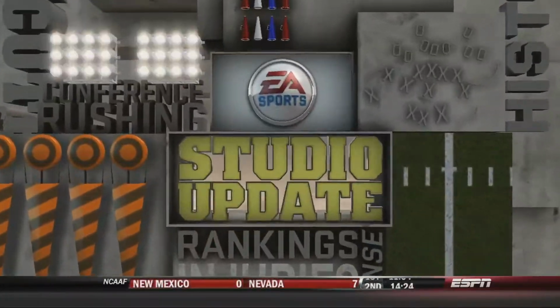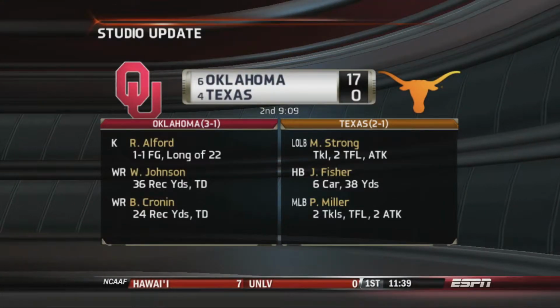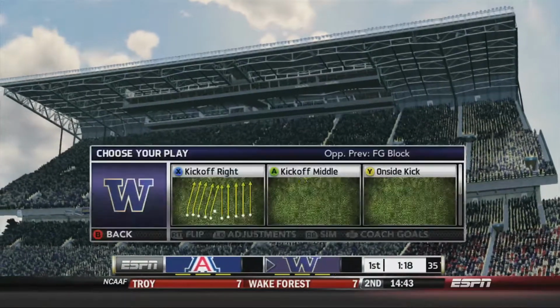Let's get the latest now from Reese Davis. 3 words say it all. Red River rivalry. Oklahoma and Texas. And we've been keeping an eye on this one all day. And for Oklahoma, they're looking for their 4th straight win. Oklahoma has the edge, 17-0. Touchdown difference in this one, Reese, 14-7.